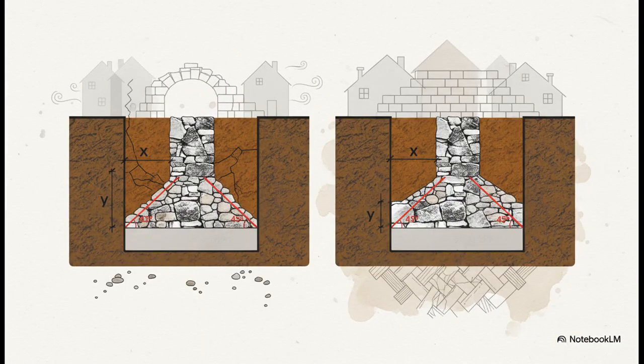Now, let's talk about the foundation itself. On the left, you see the wrong way to do it. Just dumping a bunch of loose stones into a trench. Big no-no. On the right, that's what you want to see. The stones are laid out in careful, interlocking layers, and the dirt around them is packed down tight. This creates a way stronger base for the whole house.